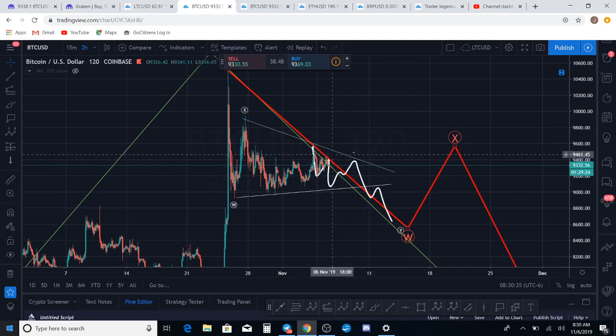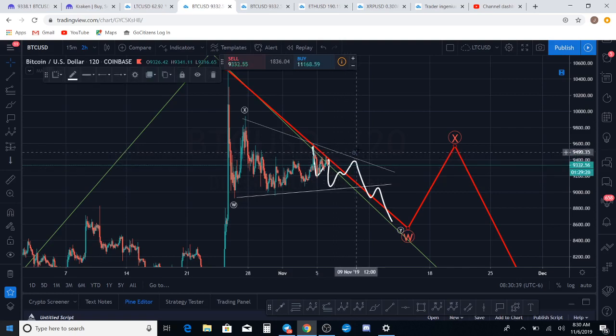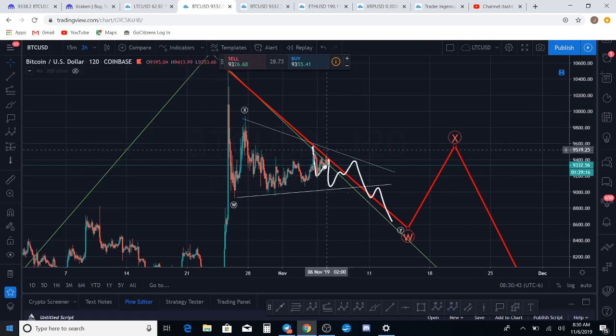Whether it has one more push up first and then down, I don't know. But if you get a push up, go short. If you don't, wait for the long here. You can get from 9,000 to 9,400, something like that, maybe, in a little bit of a trade, small trade there, and then we're ready to go short here and just nail it there. Okay, that's what we're looking at, guys.